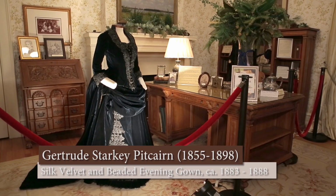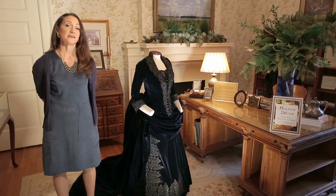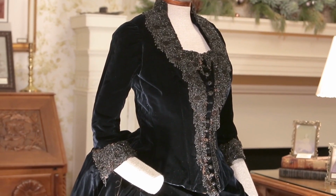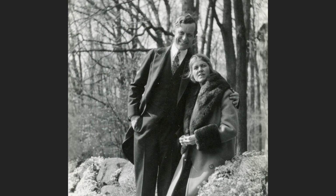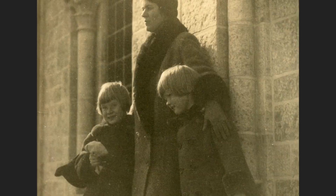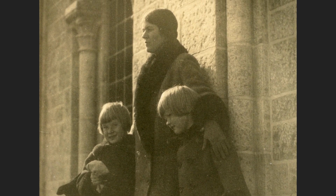This magnificent gown is extraordinary. It's in wonderful condition. Around 1885 is when the bustle was very popular. So this is really representative of a period where the bustle gets very exaggerated. The dress collections include several pieces which belong to Mildred Glenn Pitcairn. She was married to Raymond Pitcairn, the oldest son of the family, and she was lady of the house from 1910 until 1939 when they moved to their new home, Glencairn.